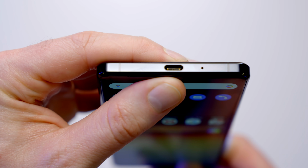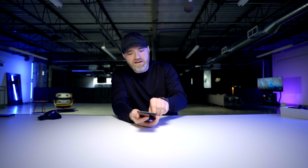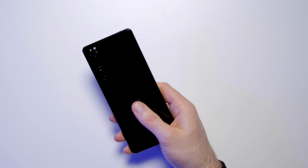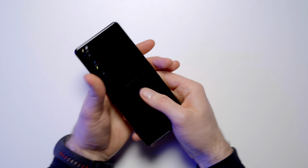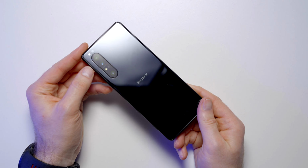You can also see the microphone there. This is the black color, bit of a fingerprint magnet. I'm sure you can tell already. It'll come in a couple of different colors, black or purple by the looks of it. Anyway, this is the black one. That's the one I would choose.